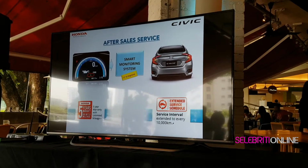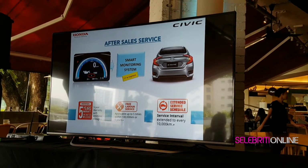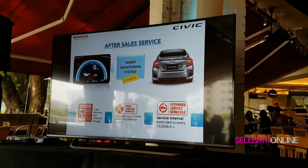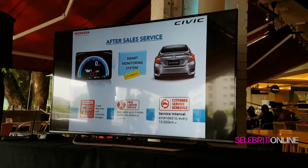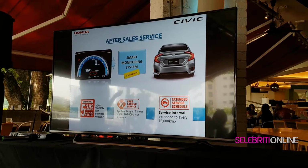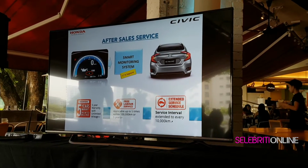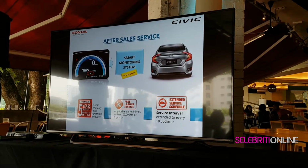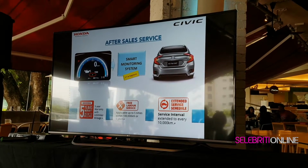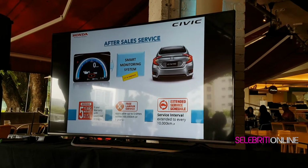the after sales. This is a first in the segment, where we have the smart monitoring system. The car will actually tell you when to service. So let's say the A sign comes out, you have to change your engine oil. And we have a B sign, you have to change your engine oil and also the oil filter. Depending on your driving, whether you're a hardcore user or just a normal city driver, the engine oil will depreciate or stay stagnant. So this feature is a first in the segment, and it also comes with a 5-year warranty with unlimited mileage. There are 5 free labor services, at 10,000 km intervals, and the service interval is extended to 10,000 km. So you only service your car every 10,000 km.